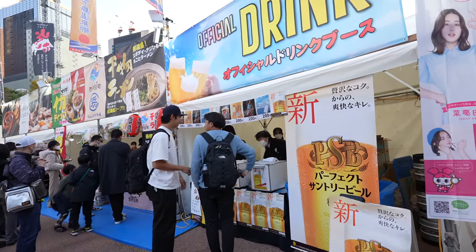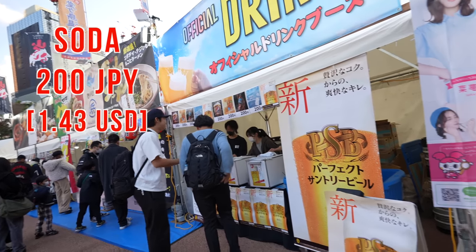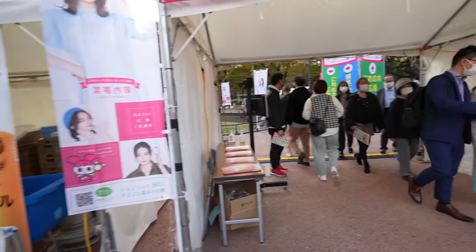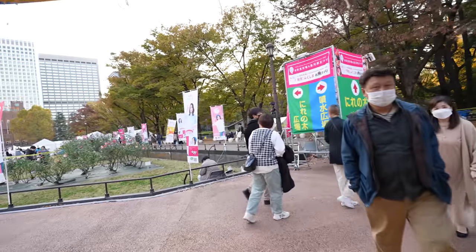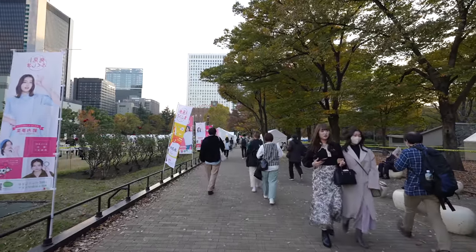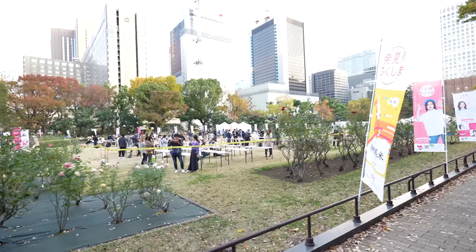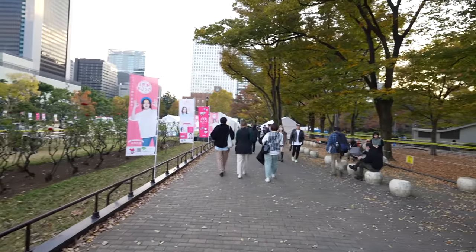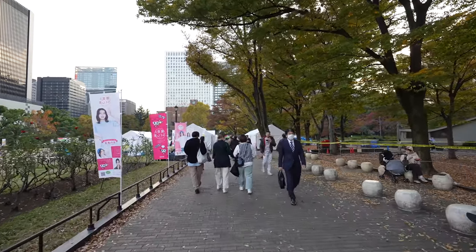It says official drink booth. The price is 200 Japanese yen. Yeah. Reasonable, thinking about the festival. And how about the other side? Let me see. In the middle, there are so many places to eat and sit down. Not sure on the weekend though, but I believe it will be super packed.